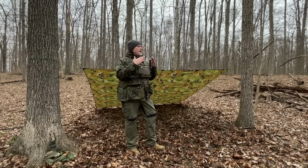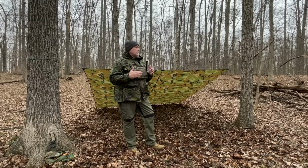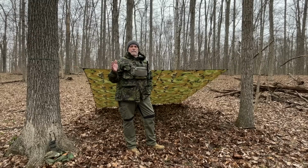So with the A-frame, super great protection from the weather, but your visibility is really limited. And in a bug out situation, I think it's really important to be able to see what's going on, because you don't know who's going to be coming. You want to be able to check that out.